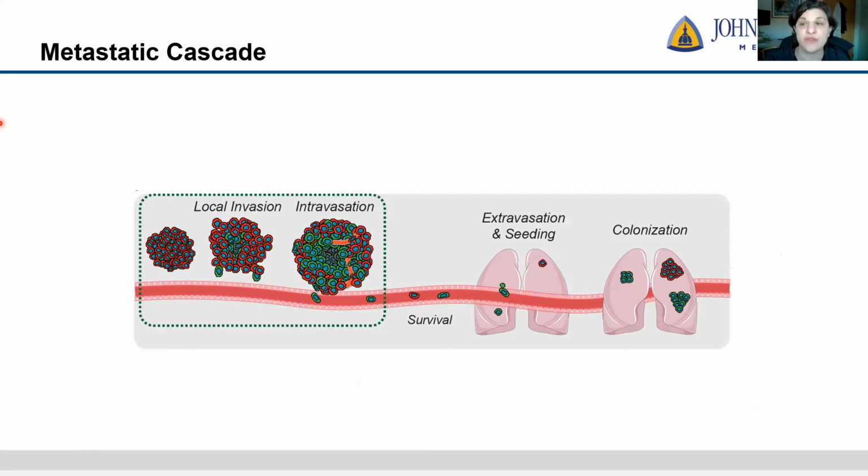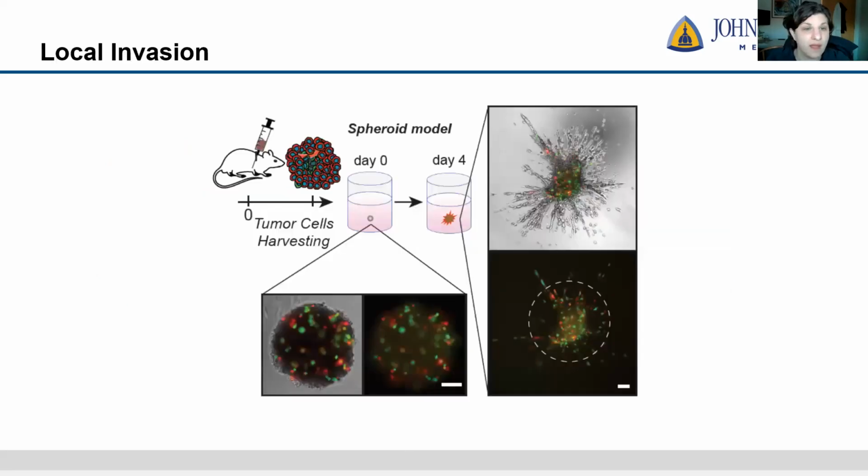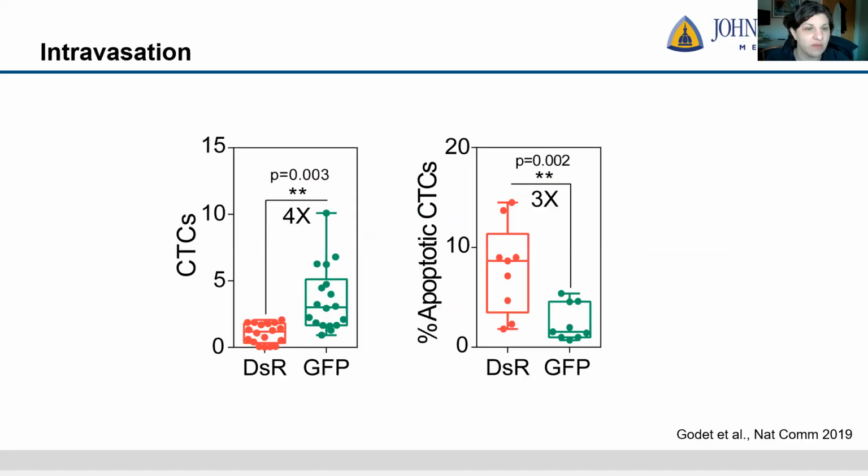So we asked whether the cells were more primed to survive the stress in the bloodstream. So we didn't see really a difference in this stage. So the next question we asked is, well, are they better at getting into the bloodstream and/or surviving this process of having to live in this shear stress environment? So this is just looking at local invasion. So I'll go past that and we'll jump right to the circulating tumor cells.